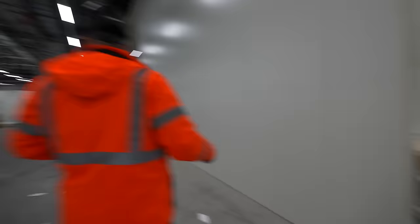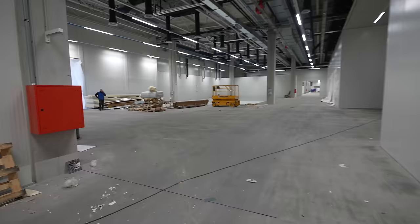So, the autoclaves are going to be here. We are still to assemble them. They're coming in a couple of weeks. We're going to have three big autoclaves with two and a half meter diameter, and one small one, and one performance oven next to it as well.